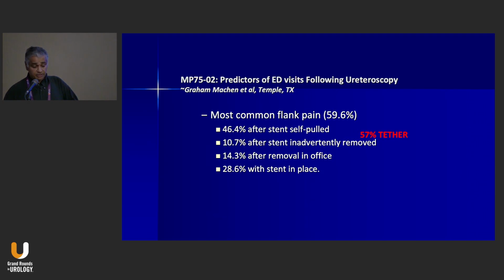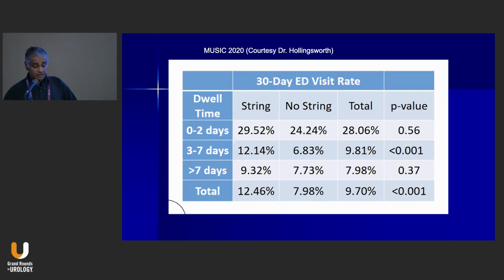String versus no string. When you look at patients that come back to the ER, 57% of the time it's related to the string. So 46% come back after they pull the stent out themselves at home. 11% come back because the stent came out before it was supposed to come out. So typically I don't leave a tether and do an in-office cystoscopy.